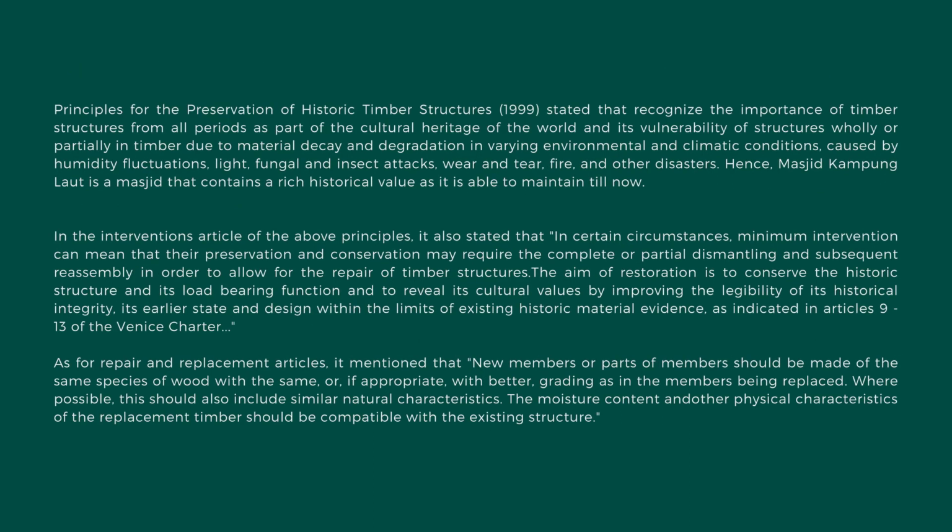In the Principles for the Preservation of Historic Timber Structures 1999, it is stated to recognize the importance of timber structures from all periods as part of the cultural heritage of the world. Hence, Masjid Kampung Laut is a masjid that contains rich historical value as it is able to be maintained till now.